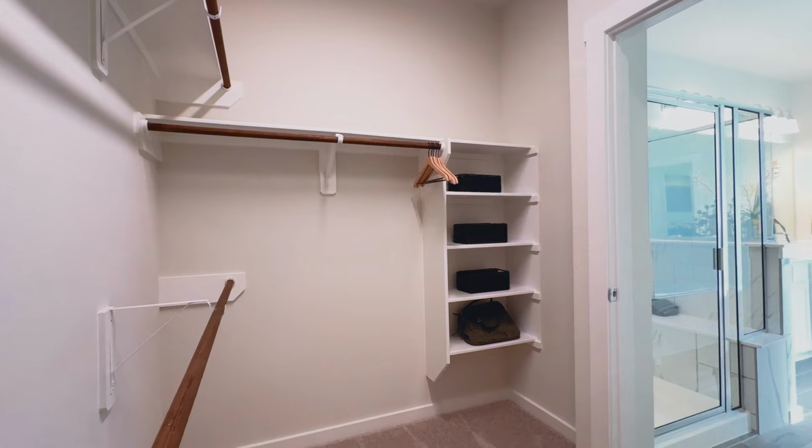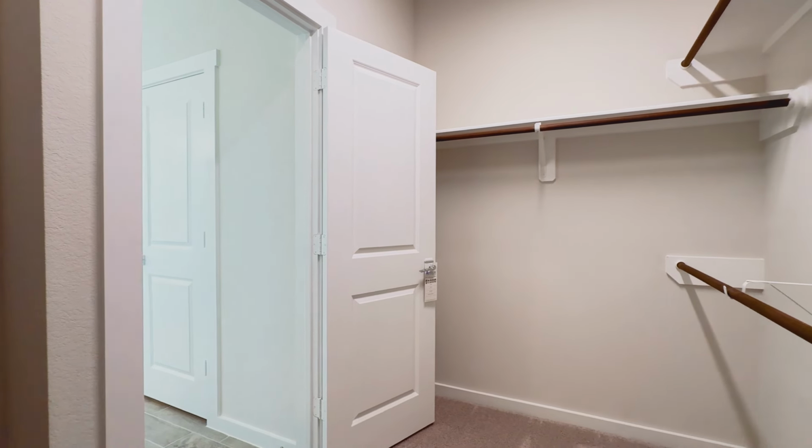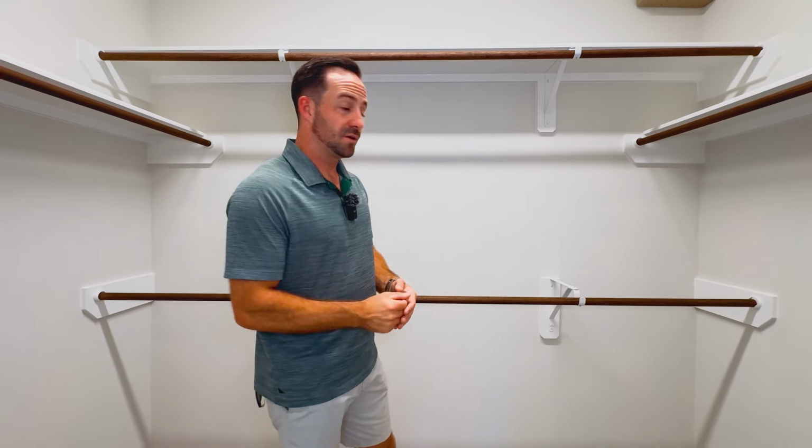Now, in the master closet over here, I like that they have the nice little shoe rack. I would say that this is on the smaller side of closets. It's also on the smaller side of homes. So you get what you pay for, and when you hear the price on this one, I think you're gonna be really, really impressed.